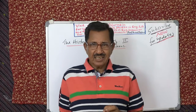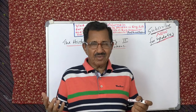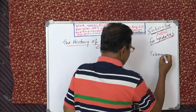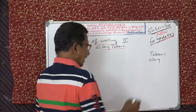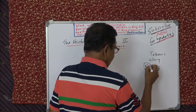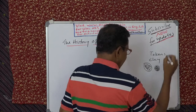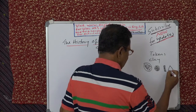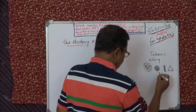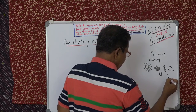So the first stage is using clay tokens. They probably might not have thought of any metals. So they made use of tokens, tokens made of clay. This is the beginning. See that? Like spheres, circles, this is clay, and cylinder shape, cylinders and cones. You have jar shapes like our U today.